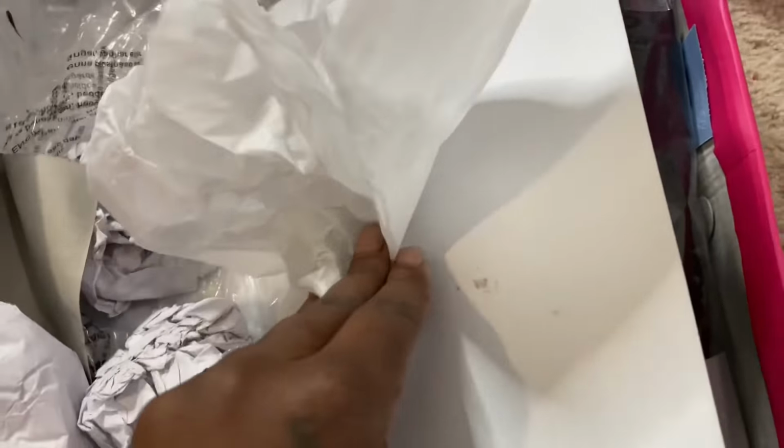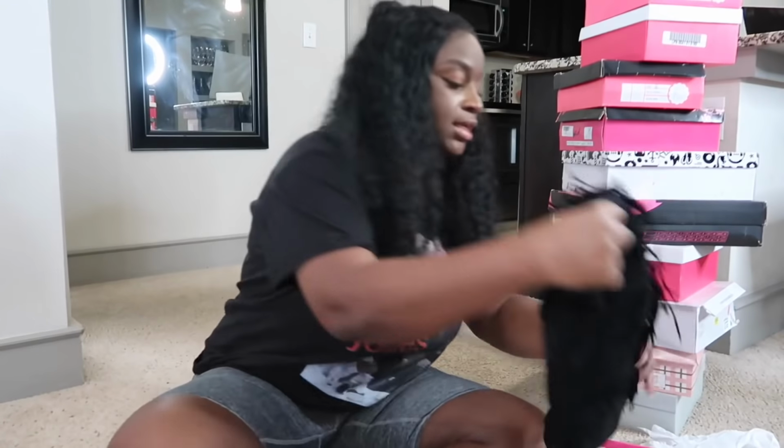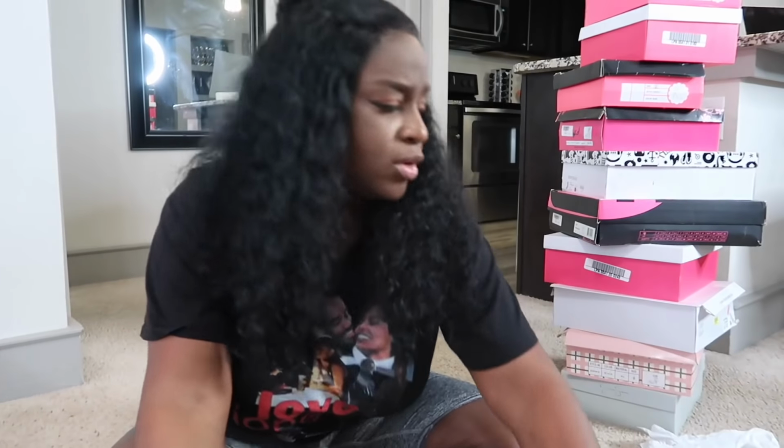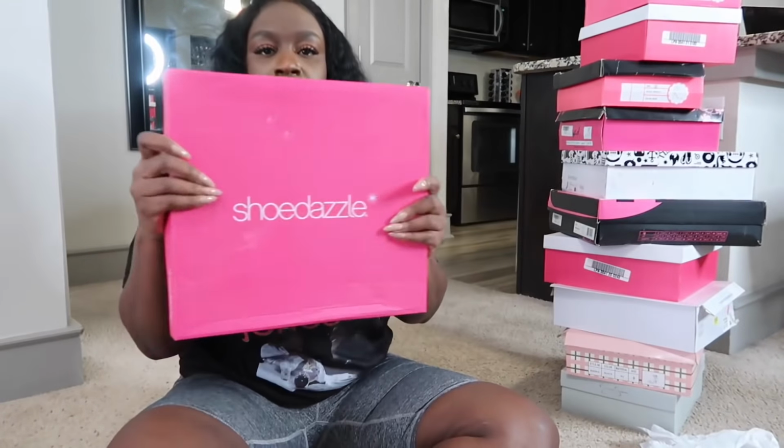Like, still in the plastic. Never wore these. I got these from Just Fab, or no, Shoe Dazzle. So I think I'm gonna keep these. So that's 3 pair.